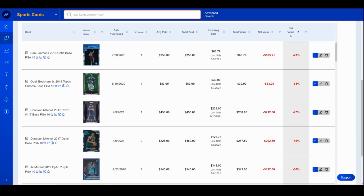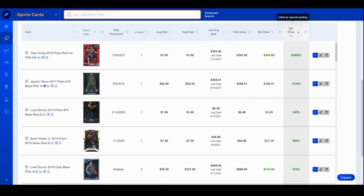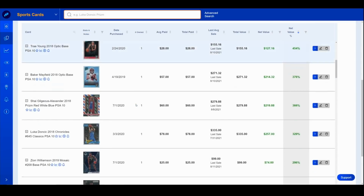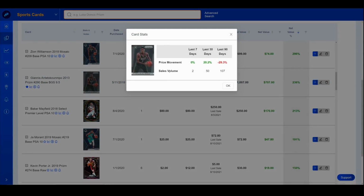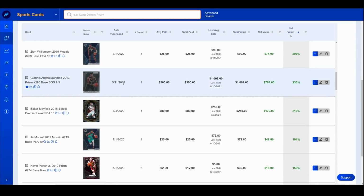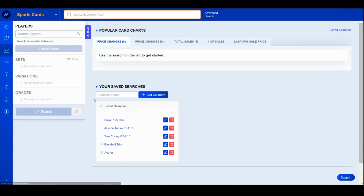I'll use another example of a card I still own, and then we'll wrap this up. This guy right here. Giannis base Prism, BGS 9.5, Mint-Gem Plus. I bought this on May 10th, 2019 for $300. The first big card I ever bought. I remember being a nervous wreck waiting to get this thing out of the mailbox when I bought it two years ago. This card at one point during the peak of the market was a $4,000 card, I think.